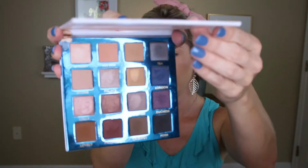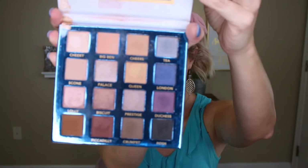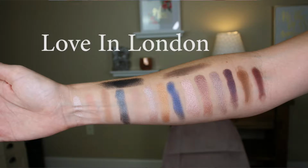So I purchased Hangin' in Hawaii and Love in London together. And Love in London is just a really fantastic palette. It's got so many awesome shades. I love it so much.